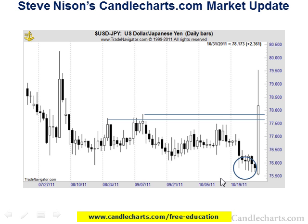But one of the things we do there is give trade suggestions. And the reason I mention that is because when we were looking at the yen within the My Candle Charts website, when we did the forum and the daily market updates, we were talking about the dollar versus the yen being a potential buying opportunity because of the long lower shadows as the market got near 75.50.